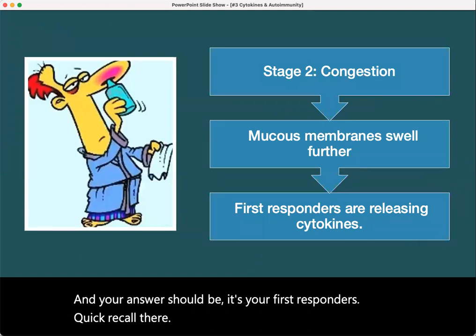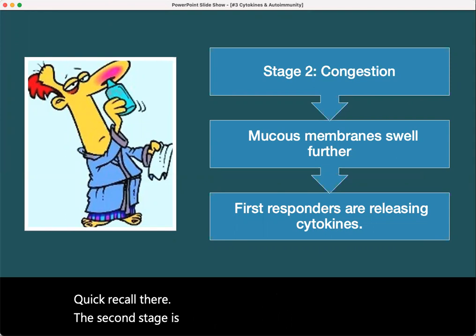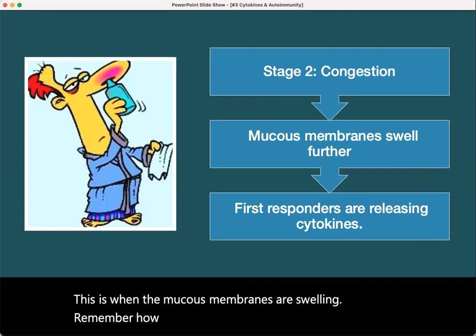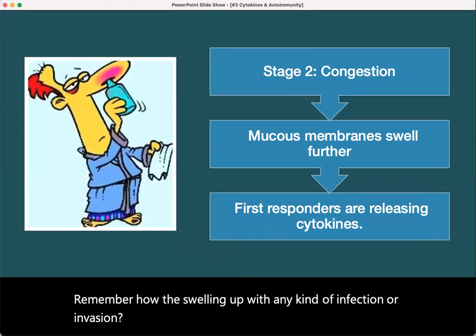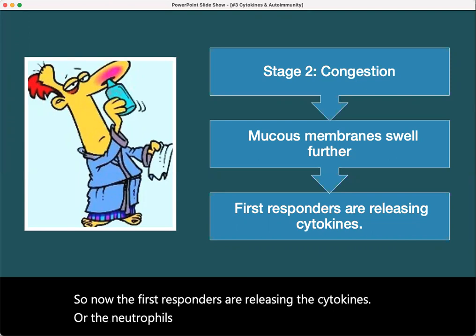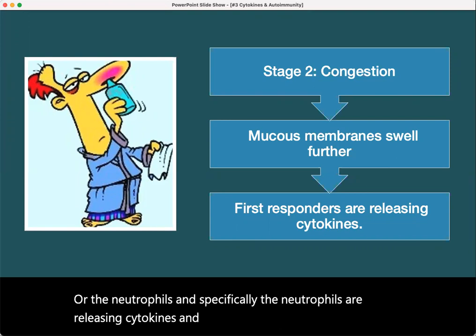The second stage is that congestion. This is when the mucous membranes are swelling. Remember the swelling with any kind of infection or invasion. So now the first responders are releasing the cytokines, specifically the neutrophils are releasing cytokines, and the cytokines cause this inflammatory response and swelling.